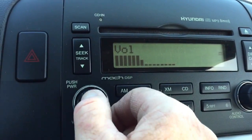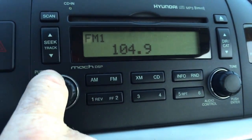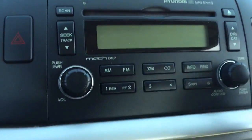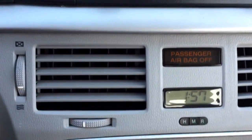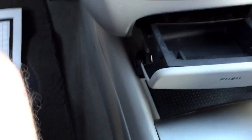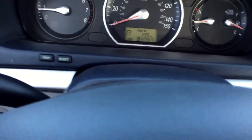It says right here on the window that it was going to get an oil change at 86,000 miles. So really it had the oil change maybe 1,000 miles ago, and we just did it again. CD player, it says, has an MP3 tag on the radio. All right, let's go for a ride.